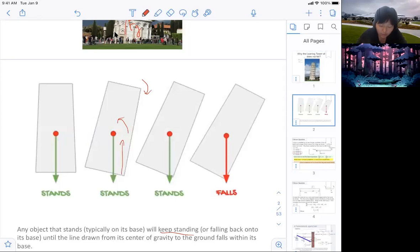But once you can see the gravity shift away from the base, you are not going to be able to prevent it from falling. That's why sometimes when you have an object, you tilt it a little bit, it's still standing, but once you add more and more mass onto the top, you're shifting your center of mass higher, and when we say our center of mass is higher, we're less stable.